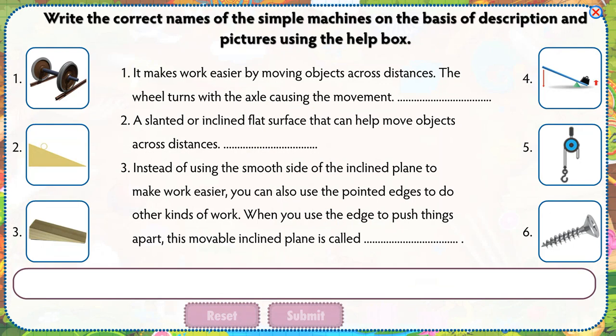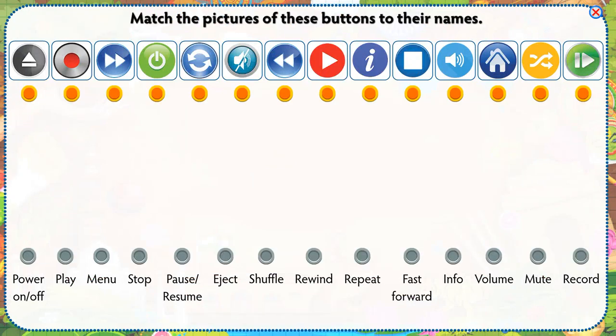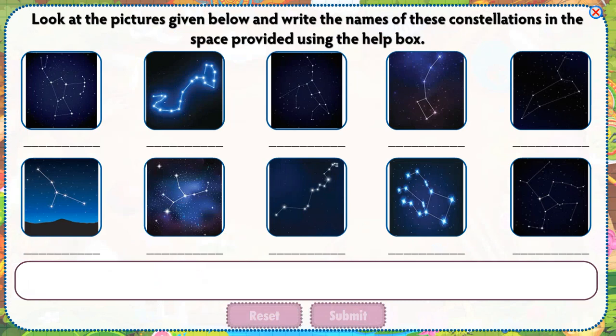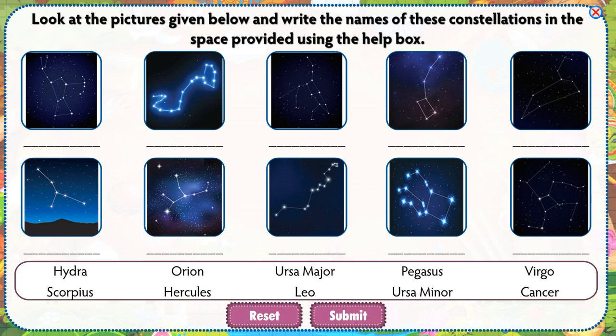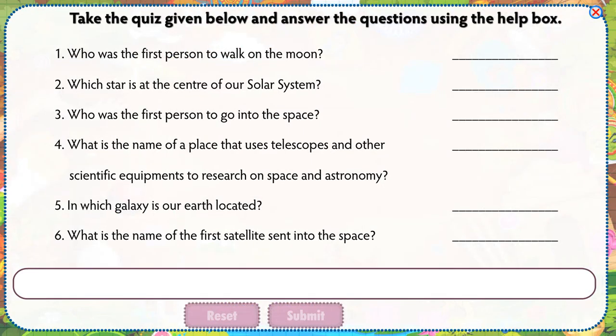Write the correct names of the simple machines on the basis of description and pictures using the help box. Match the pictures of these buttons to their names. Look at the pictures given below and write the names of these constellations in the space provided using the help box. Take the quiz given below and answer the questions using the help box.